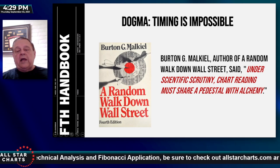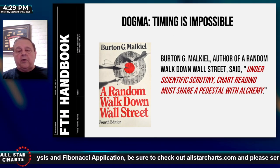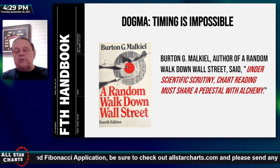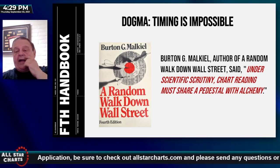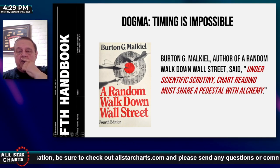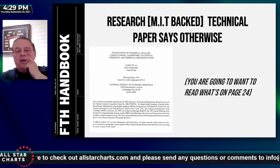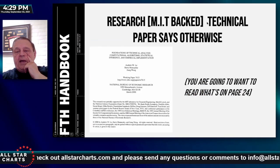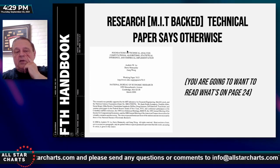Now, Malkiel's still alive, but the fellow that started bringing this stuff to everybody's attention was Benoit Mandelbrot, the father of fractals. We're going to go through some of these things. It's a little intense, but really quite simple. This was research that was backed by MIT. That was that article that I showed you.